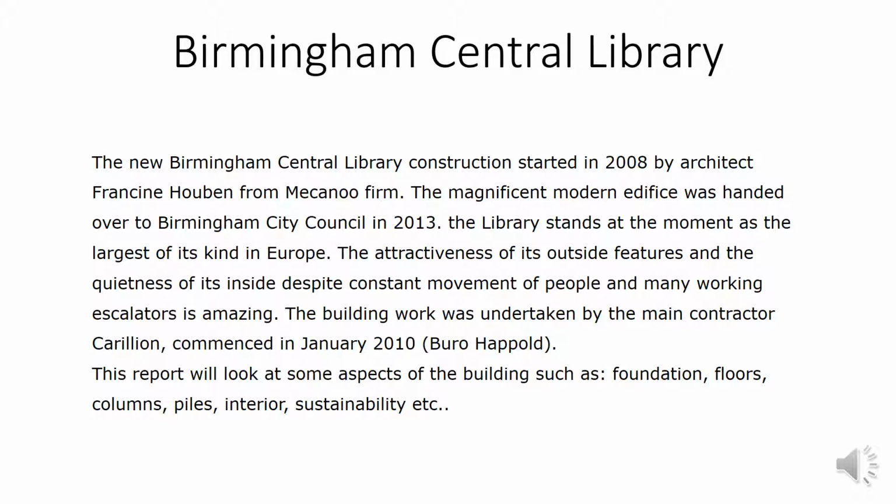Effort to get a detailed design was not successful. But in this report, I will focus on the foundation. That is how the foundation was built, the floors, what methods were used to build the floors for each level, the columns, piles, interior, sustainability, etc.